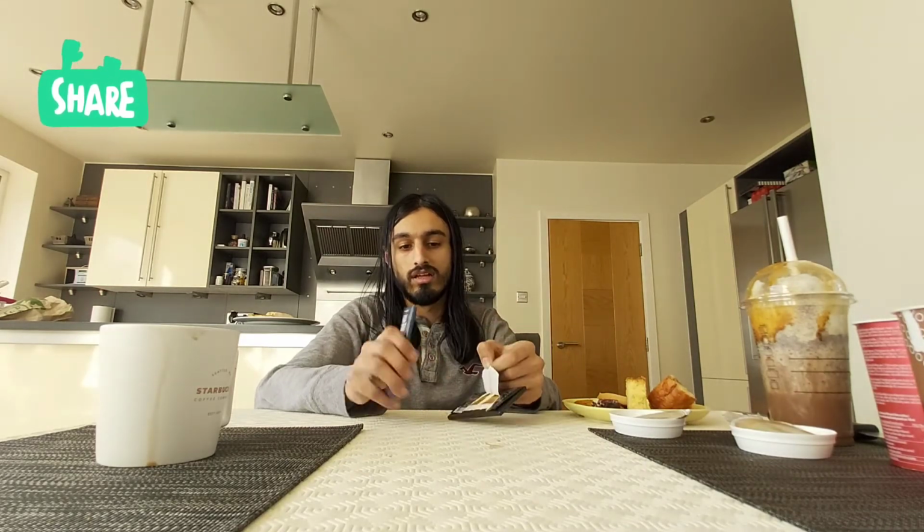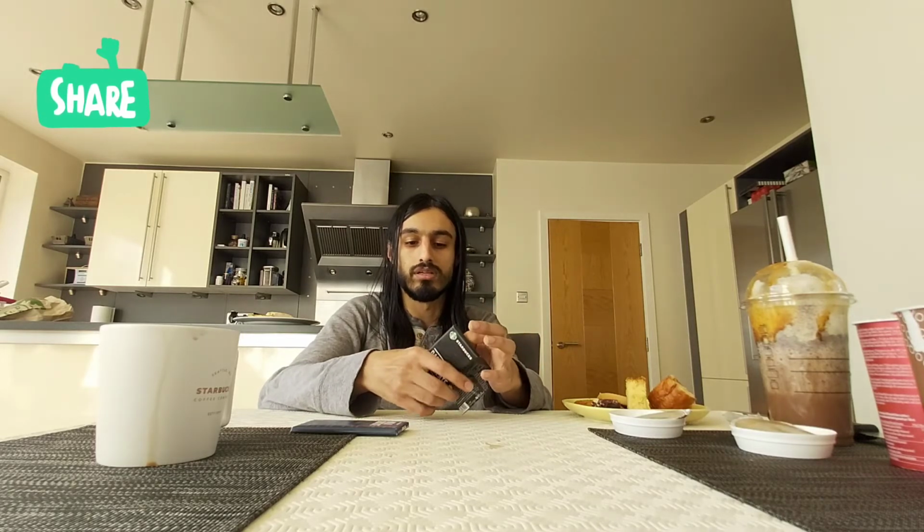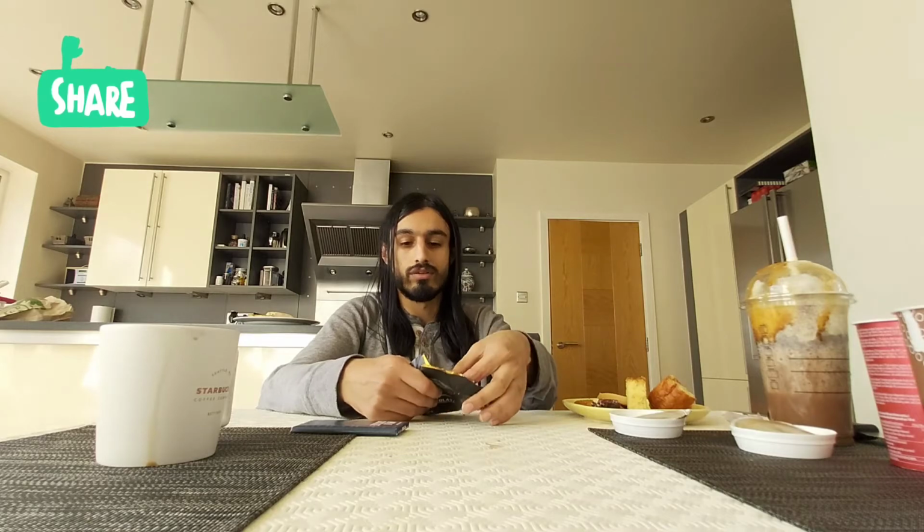I'll start with the dark, then I can see a difference with the original. I always like to start with flavoured snacks, me personally. I know some of my pals on the team don't, but start with the mixed flavours and then go to the original. See, there's a difference. So, dark chocolate Starbucks candy bar.